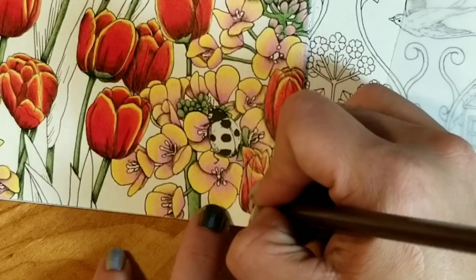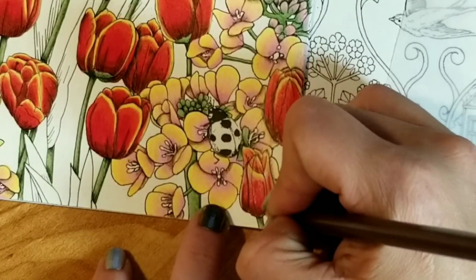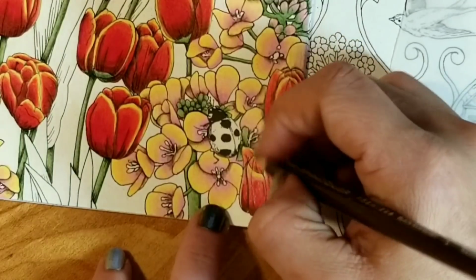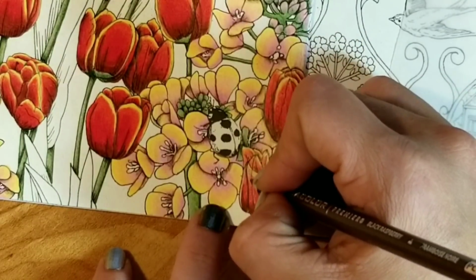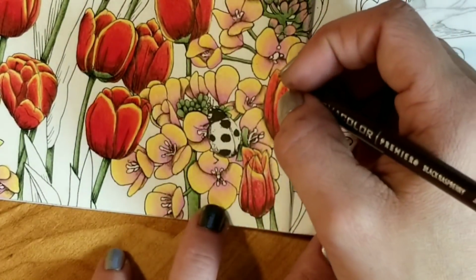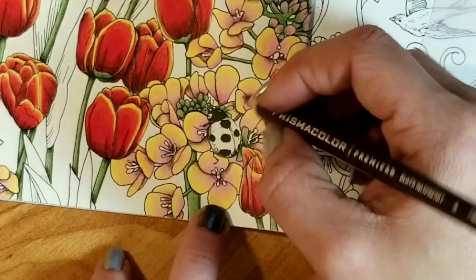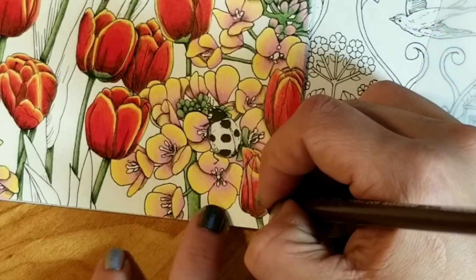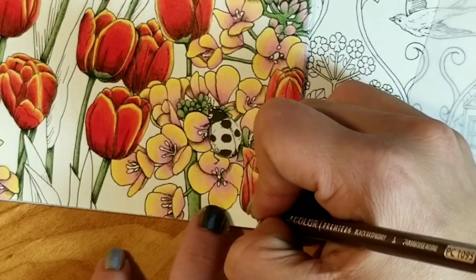Alright, my last tulip. Yay! And then I have to move on to the rest of the picture. I think that out of what I have left, the leaves and the grass are going to be the biggest time consumer. And I'm not real sure even still how I'm going to color them, so it'll be a surprise for both of us when I get it posted in the group.